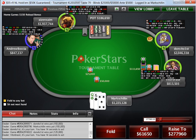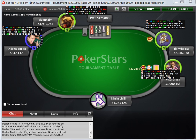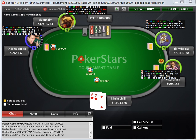Okay, so this guy makes a small raise. He's mostly going to do this with weak steals, but re-stealing with queen 5 offsuit there is going to be pretty bad, I think, because he's going to make that raise size with his big hands as well. So when I do get called, I'm going to have really low equity.